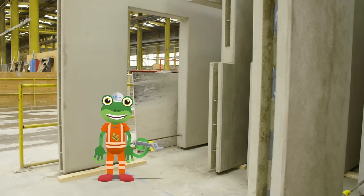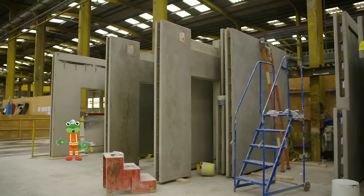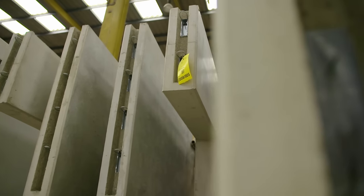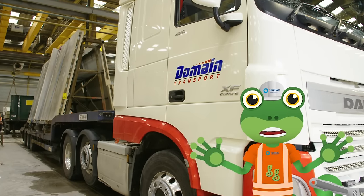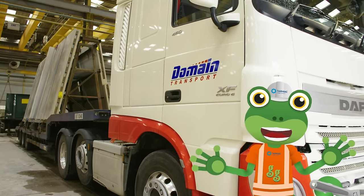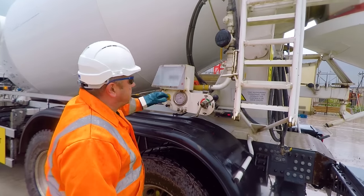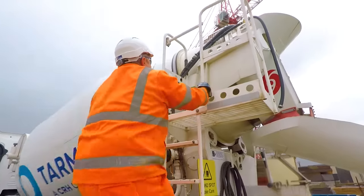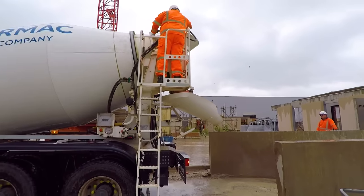Just a few days later, and the concrete has properly set. Now it looks a lot more like a wall. The walls are then loaded onto this big lorry, ready to be delivered to the construction site and turned into a building. The last part of the process is for Danny to wash out the hopper, ready for the next batch.